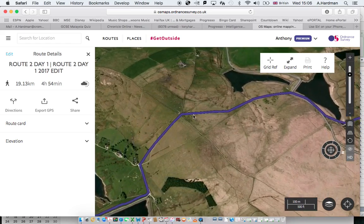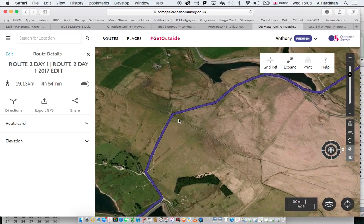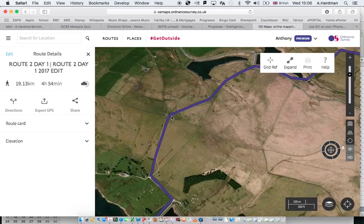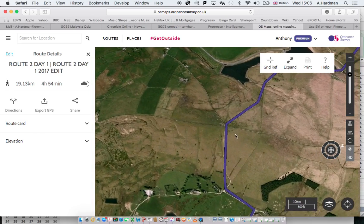But you're then going to come up here, up to the peak. This is the peak. There's a path, a track that runs here. It's actually the junction of five tracks up here.